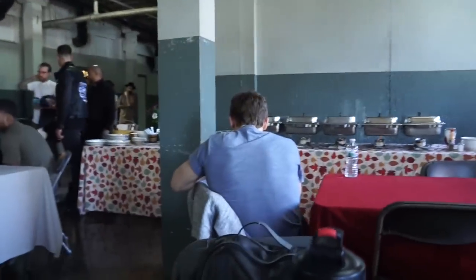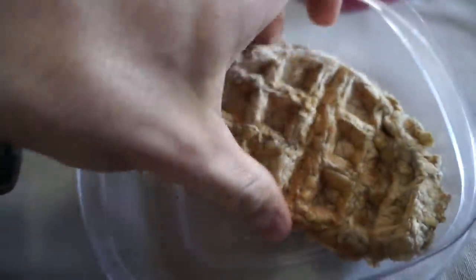This is the waiting area right here. The food right over here. Big set. We got the other guys, some of the boys. And I'm eating a waffle right now.